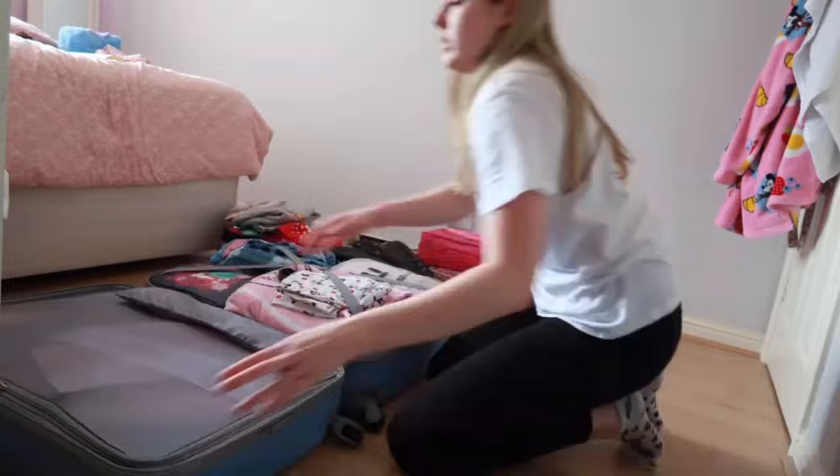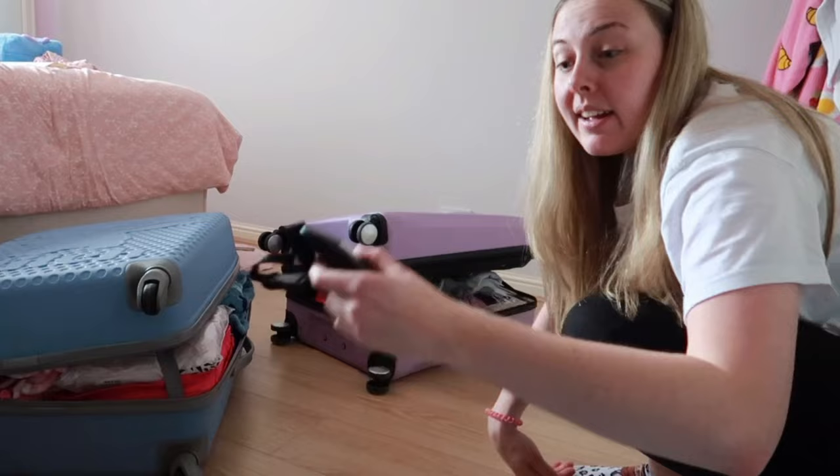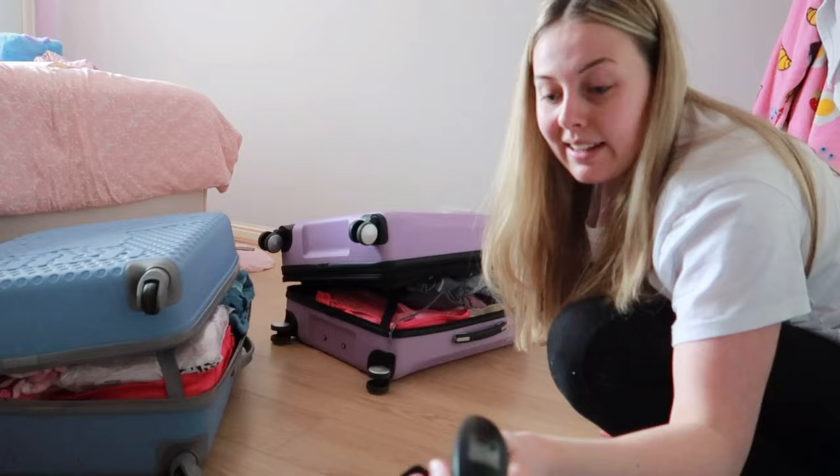Right, let's get all this stuff back in, zip them up, see how heavy they are, and then hopefully that'll be okay. If so, I will then show you what we've got. Always got these expectations. Okay, they're shut. I want to try and zip them both up and then weigh them. Luckily, my mum bought me one of these scales, which is very handy. Otherwise, I would have been in a right kerfuffle when I got to the airport.